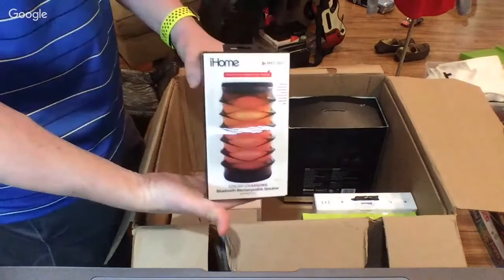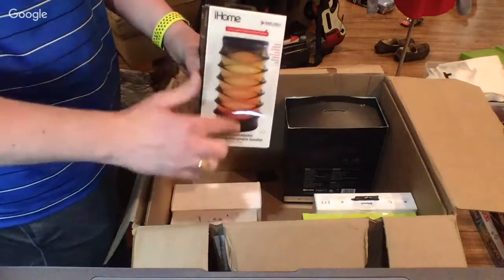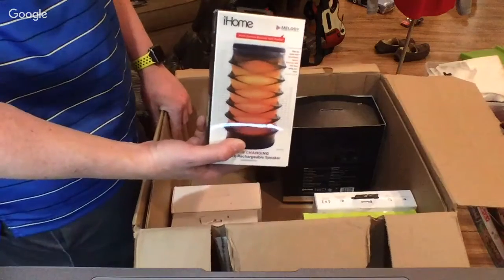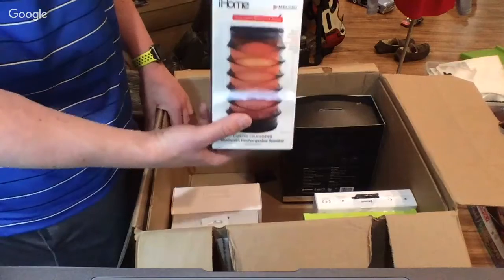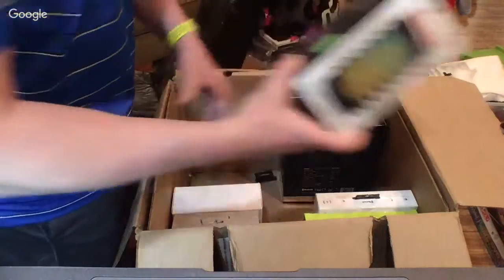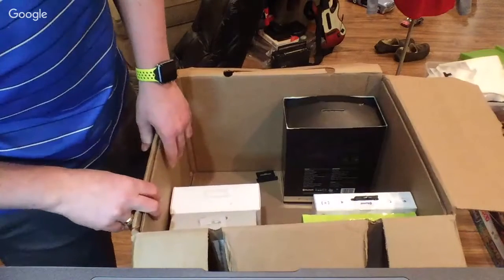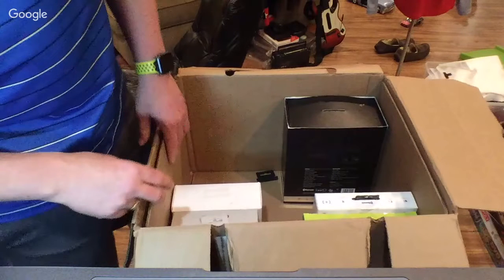iHome speaker. There you go. A lot of times with these speakers, either the speaker's blown out or the internal battery won't charge. But there's some speakers I've received that have worked flawlessly. So it's hit or miss. And that's why I'm scared of speakers.